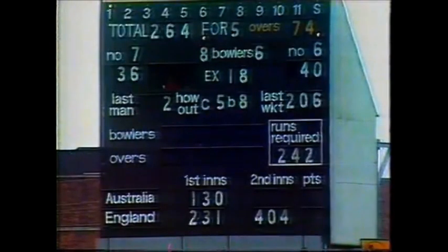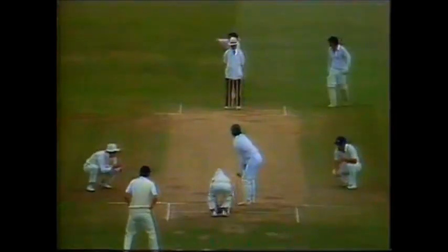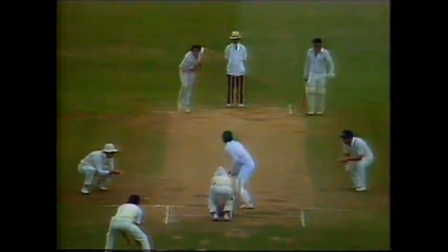Botham now 1 for 63, and all going very well for Australia so far. The first hour nearly completed and they've added 54 already, and Border not letting that finger injury put him off. Embry to bowl to him.